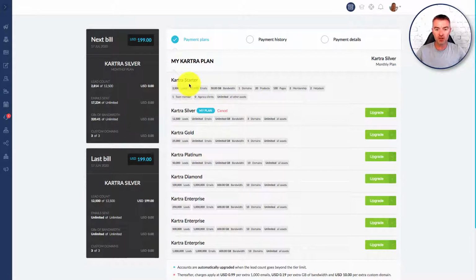We've got Kartra Starter. You get 2,500 leads. You can send 15,000 emails in total from your account every month, but you get 50 gigabytes of data. Now, if you're a real small user, you don't have tons and tons of images uploaded. Videos are the ones that use a lot of bandwidth, because you'll upload a video, so there's some bandwidth just getting that.